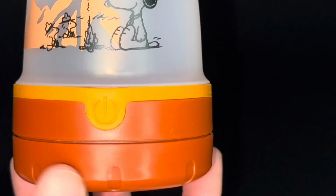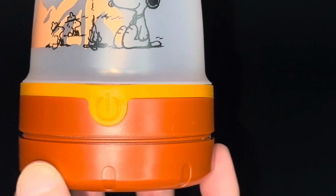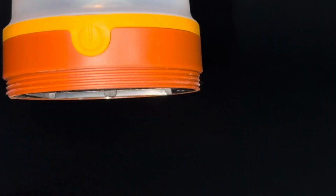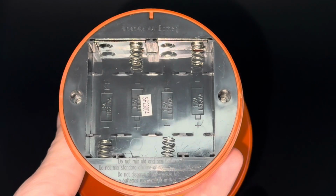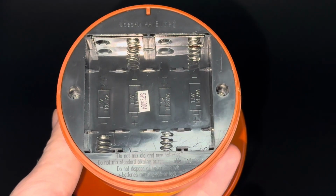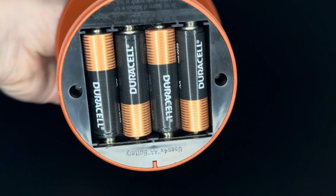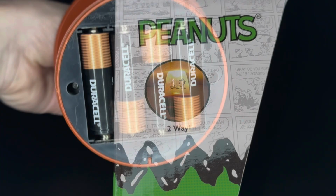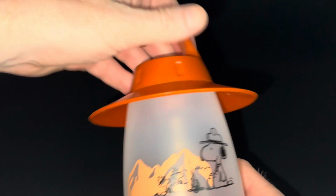It screws off from the bottom there, and if you're not careful, you'll take the whole light piece out. So make sure you're screwing off the bottommost cap to access the battery compartment. Once that's off, you can see that it's going to take a whopping 4 AA batteries, so it won't be cheap to run this. I did put 4 brand new Duracells in it for this video, so we can get the best chance of seeing just how nice it lights up.